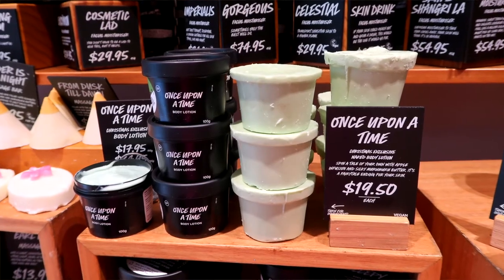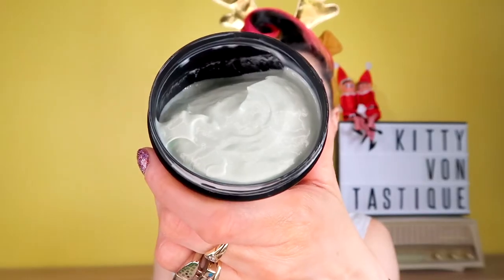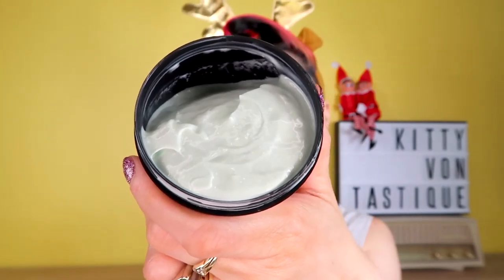Now there is a slight difference between the body lotion in the tub and the solid, naked version. I didn't buy the solid version of this one. I have got the tub because I tend to not use my lotions very quickly, so I thought it would be safer to have it in a tub, but damn, it smells fine. It's a beautiful light fragrance, so it's not too overpowering. It's fresh and apple-y and a little bit Christmassy as well. Yum, yum, yum. Good enough to eat. Basically smells like when I make an apple smoothie.